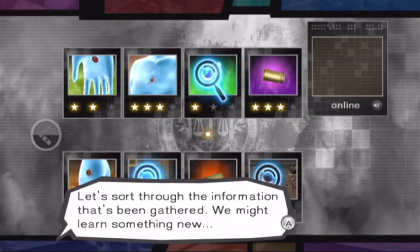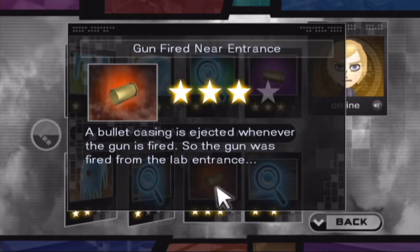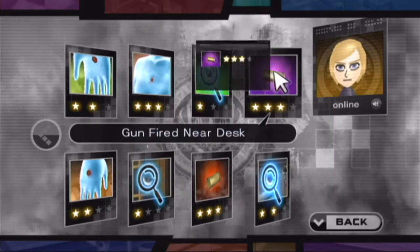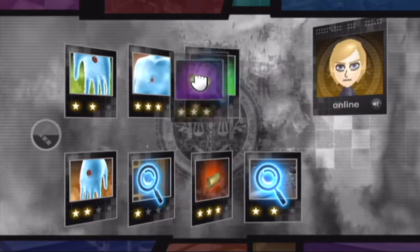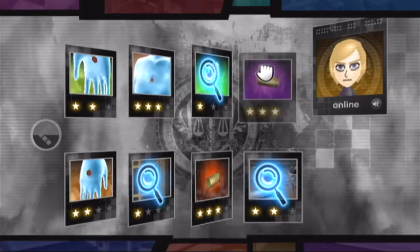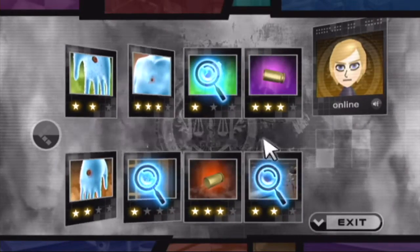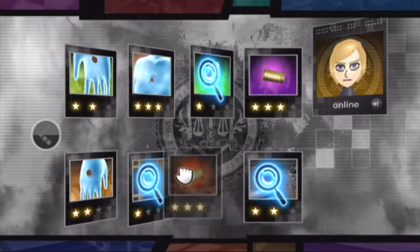I've already sorted through this information that's been gathered. This gun was fired from the lab entrance, and this shot came from near the desk. Was the shot aimed at her? Should we start leading the bullets to the gunshot wounds, maybe? Maybe that cut glass is what caused the cut on her foot. Maybe. It's an idea.